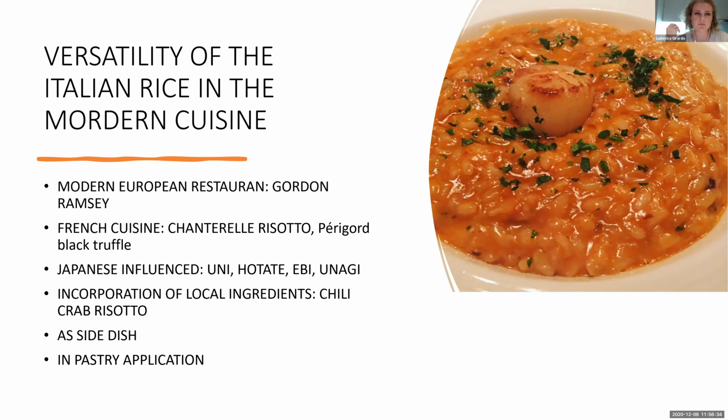That's why I say modern cuisine. I would say modern European cuisine. Every time I go to a French restaurant, and I love French cuisine, there is always a risotto with their top national product. So you have the risotto with foie gras on top, then you have the risotto with chanterelle, then you have the risotto with their Périgord truffle. So it's a combination, obviously.